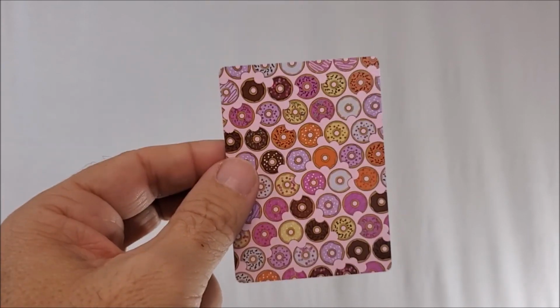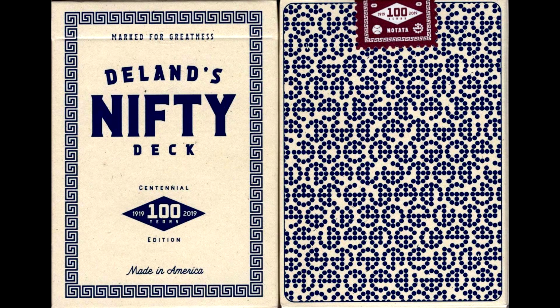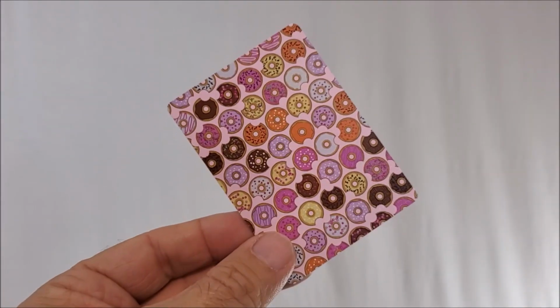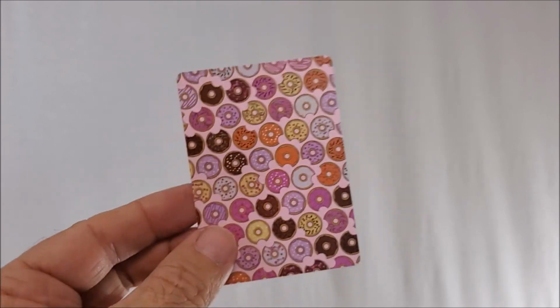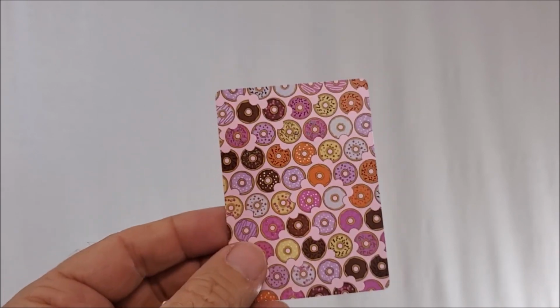So there was a deck of cards called the Nifty. It used similar markings, similar back design, but it was just circles and dots. It didn't look cool and fun like donuts, nor did it have all the extra bells and whistles that Kevin Rylick and Phil Smith came up with. So I think between the two, this is a much stronger contender. Like this is a way better deck.